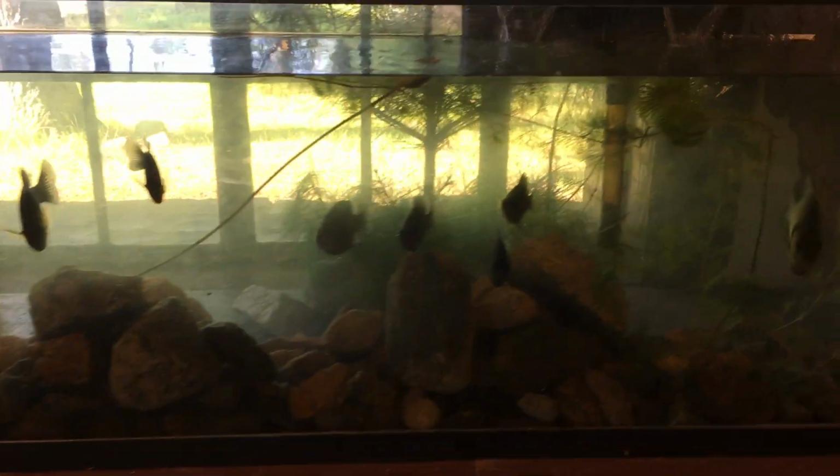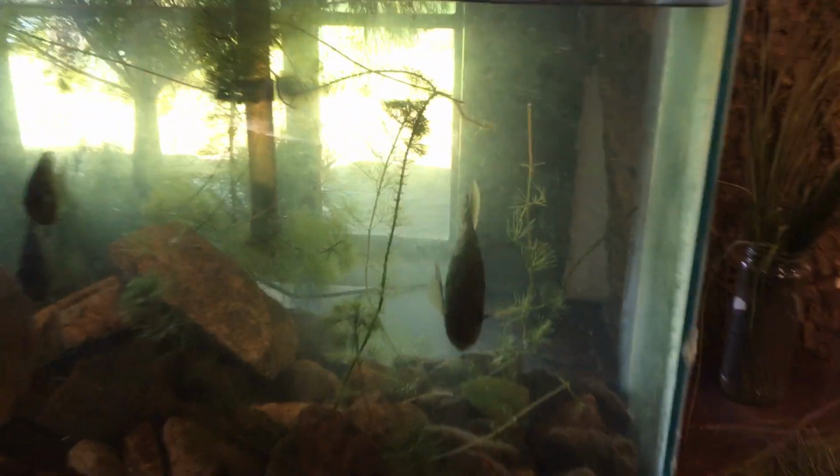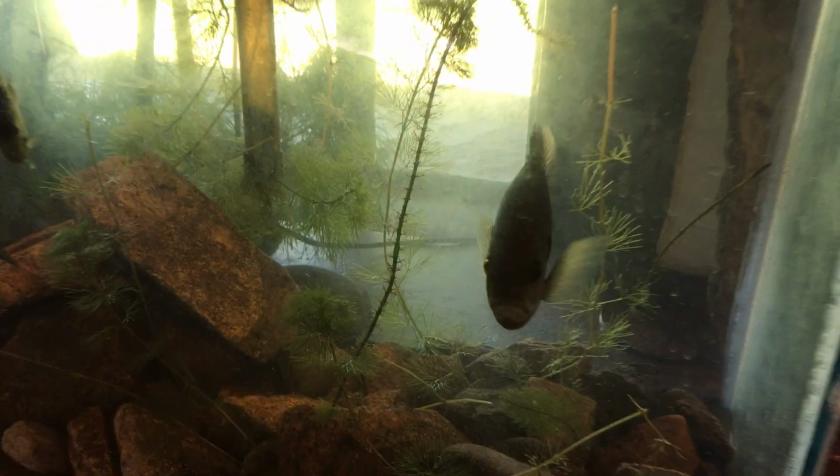These are more bluegill sunfish. A pretty big guy right there. He's the biggest that I've ever seen in the wild.